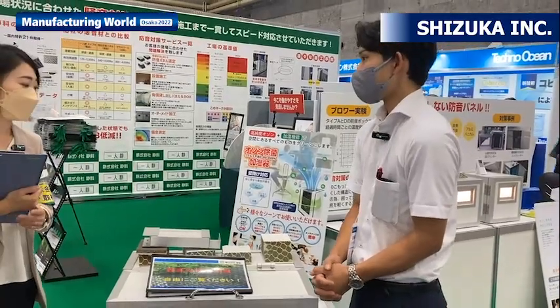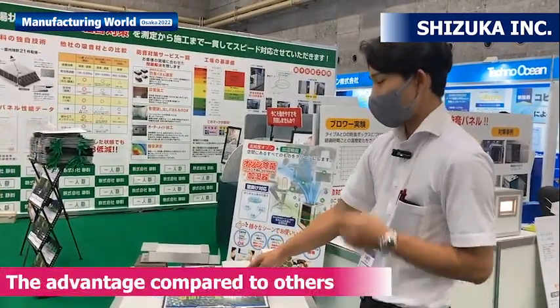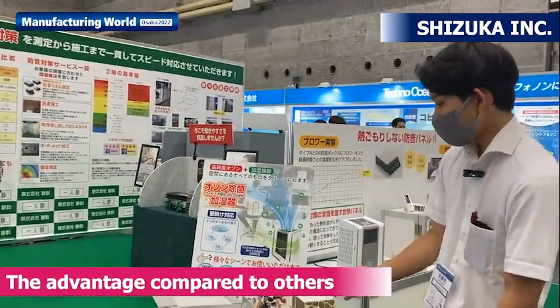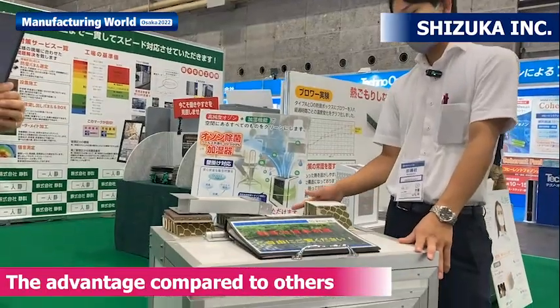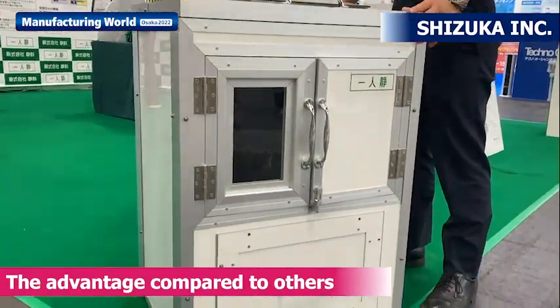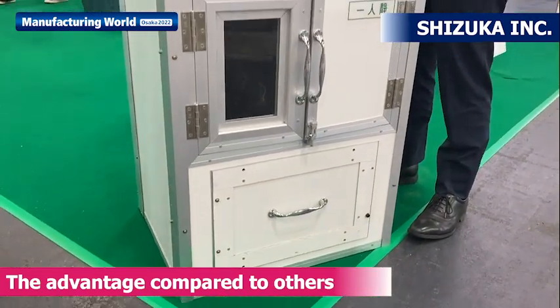Thank you very much. Can you tell us the strong feature compared to other products? Yes, the first one is that it is resistant to water. Since all products are water resistant, they can be used both indoors and outdoors. It is also resistant to moisture.